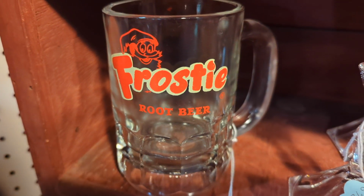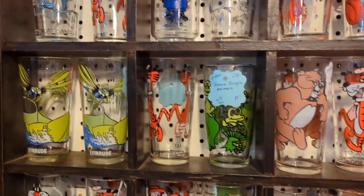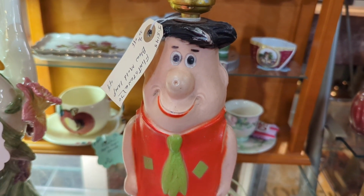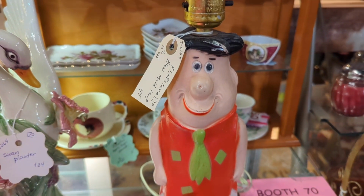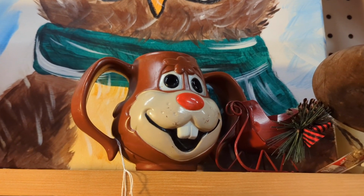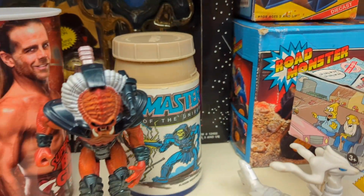Oh, gotta love Frosty Root Beer. This is your sign to have a root beer float. Yeah. Always. We should make that a thing. Root beer float time. And as always, my dad makes an appearance. There he is. This time as a lamp. He's a lamp. And of course the Quik mug that every kid had back in the day. Yes, every single kid. Neat stuff here on this shelf.